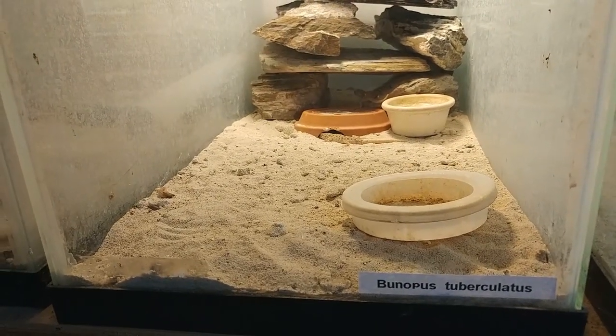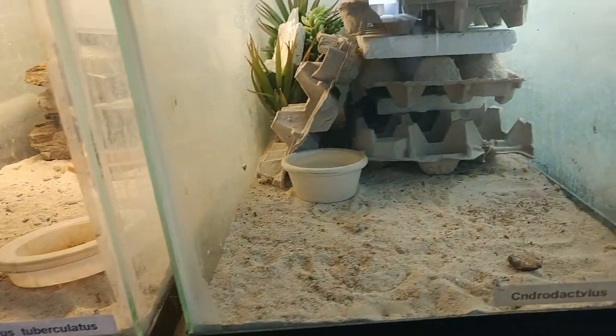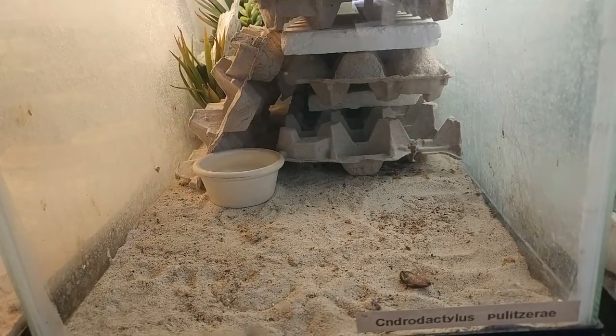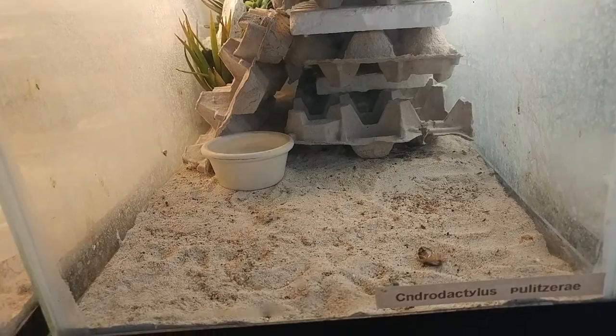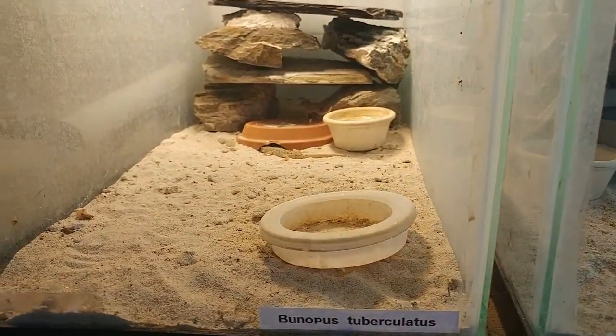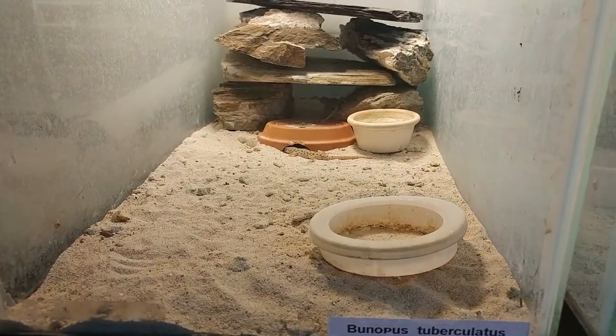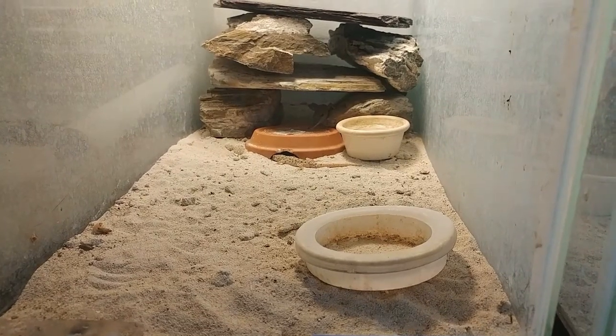Again, this is Bunopus tuberculatus. Let's take a look at the chondro tank. And still no activity. So these tuberculatus are really a fun little gecko. A lot of activity. It's fun to watch them jump out and dart around the tank and capture their insect prey.